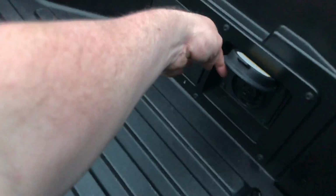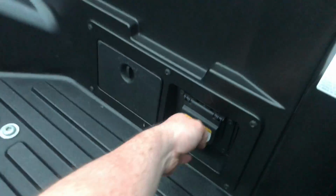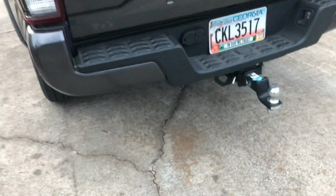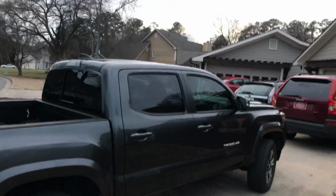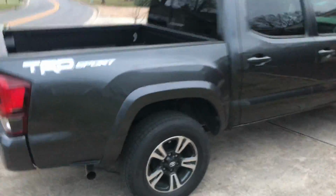Oh, that's cool. Got a place to plug in your hair dryer or your blender. I see the backup camera there. Got the tow package. It's a sharp little truck. It's the V6, which I don't know a whole lot about these things.